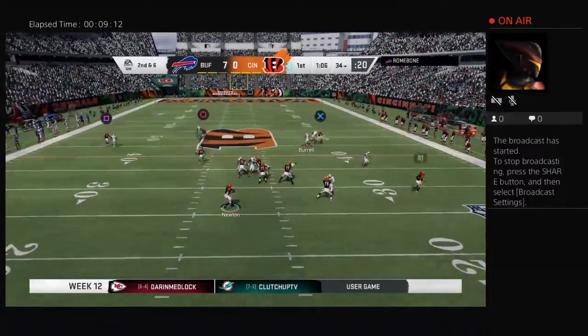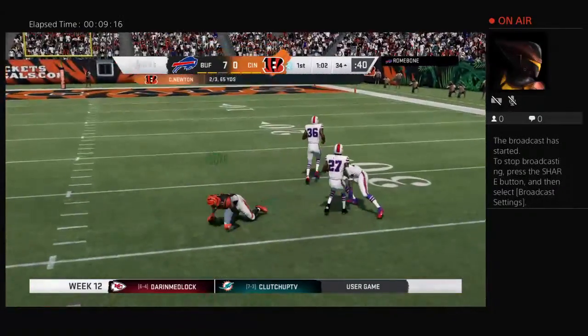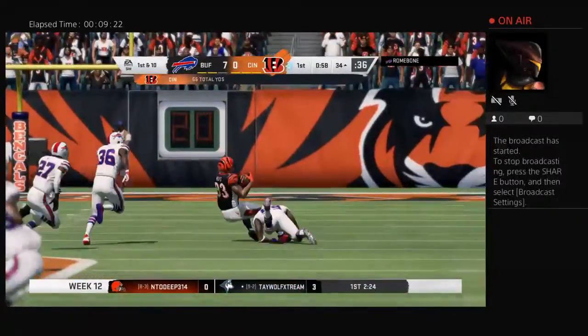Now Newton. And this is going to be caught. He won the fight for the football. That's a gain of 31 with right around 1 minute to go in the quarter.